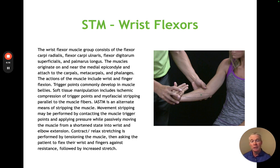Maybe you do some sort of massage, maybe you're ART certified or a pin and stretch. But whatever you do, these muscles have to be worked. If you'd like to see how we work them, you can dive into ChiroUp for a detailed description of how to work out the wrist flexors, but I bet you have your own recipe.